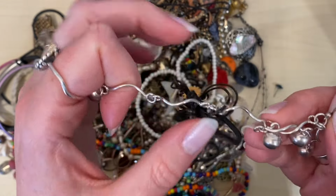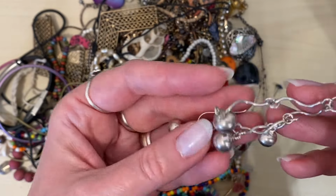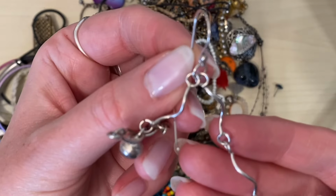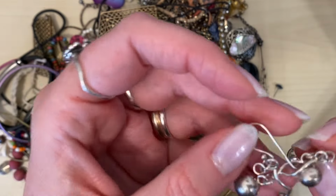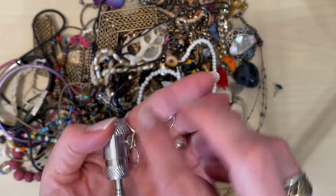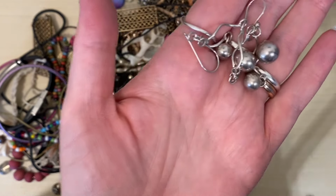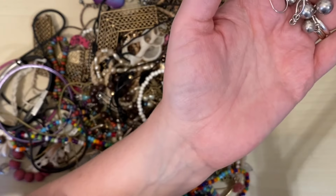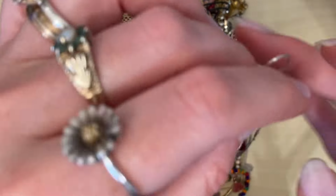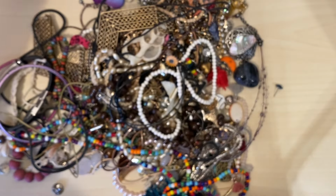These look interesting. Oh, there's another one of those. I think they're rings, but I'll reuse the beads on those. Right, this is what I wanted to see. I don't think you are silver actually, but you're quite interesting and you're all caught up. Let's get the magnet on these. They are not magnetic. I don't think that those ones are silver, but they're really cool. They're my kind of style of earring. A long silver drop.